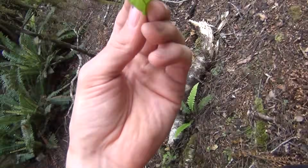And it's actually really nice. It's like a real mild lettuce taste to it. It's super edible. So yeah, you can cook it, but you can just eat it raw too.